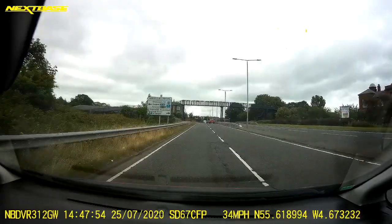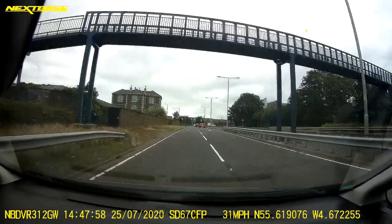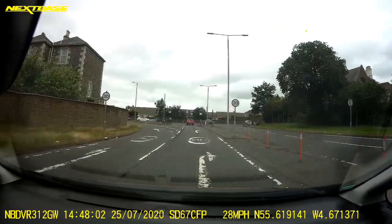So I'm going to turn right at the traffic lights. Internal and right door mirror to move into the right hand lane for that right hand turn. And my speed limit changes. Turn right, then turn left. Changes from 40 to 30.